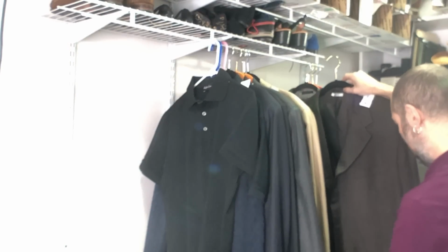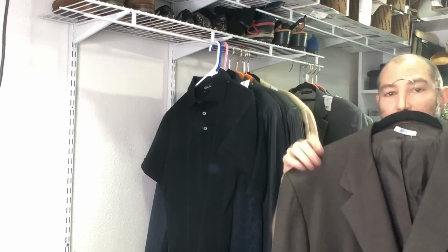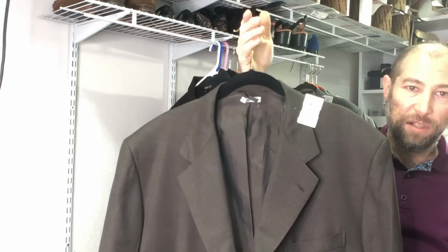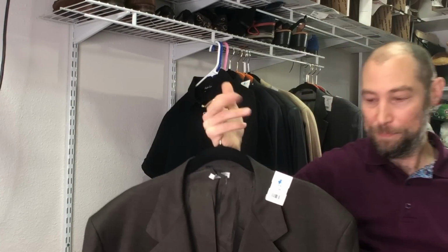Yes, we do. Okay. This is a 3-button front sport coat. So you can see there's 3 buttons. Can you hang it up a little higher? There we go, all 3. So this style, I wouldn't call it an older style. It's just not quite as popular right now. And it goes in and out.